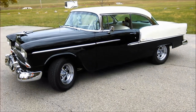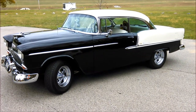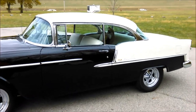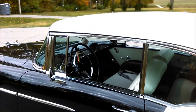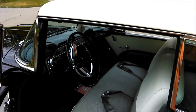Logan Sizemore, and this is my 1955 Chevy Bel Air hardtop. As you can see, I got the back windows up, and I'm going to walk around the car. I love this car. This is my favorite car, and I've had two of them. How long have you had this one? I've had this one for 4 years.